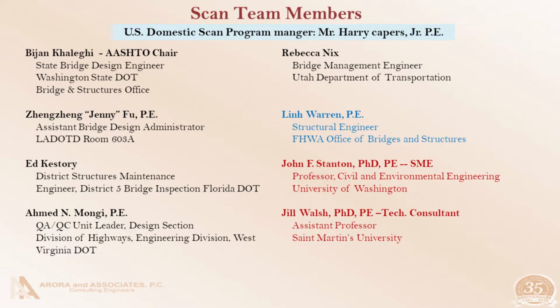So when we first set up this scan tour, we looked at, does it make sense to go out to a bunch of different states and look at the actual bearings and joints in the field, or does it make sense to bring everybody together in one room and have them provide details, pictures, and information back? And that's what we ended up doing, because there are so many different types of bearings and so many different types of joints that trying to find areas where you could get a large sample didn't really make sense. So we assembled a team where we had several different DOTs represented, 2 universities as well as FHWA.